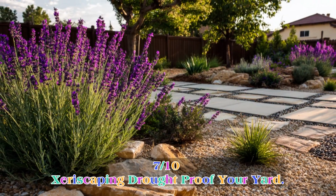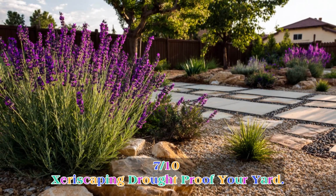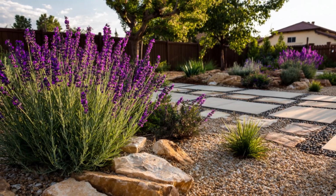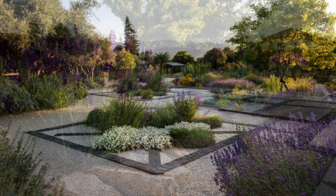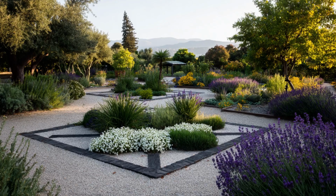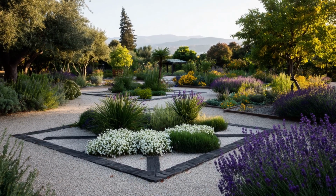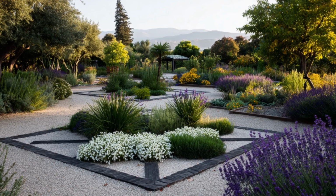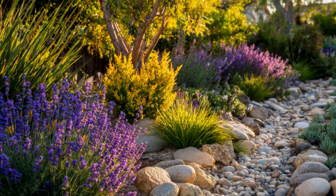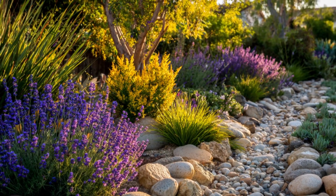Number 7. Xeriscaping, drought-proof your yard. Lavender and sedum thrive in gravel beds, their drought-tolerant forms requiring minimal watering. Geometric stone patterns carve order from arid soil, while golden hour light bathes the scene in warmth. This low-maintenance style prioritizes resilience, perfect for sunny spots where traditional gardens struggle.